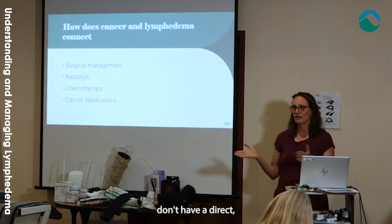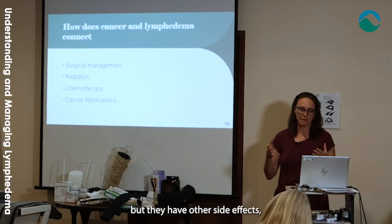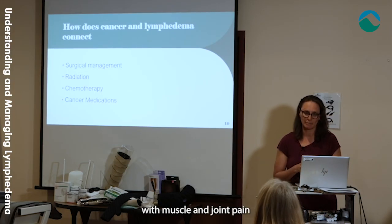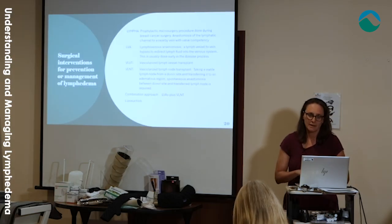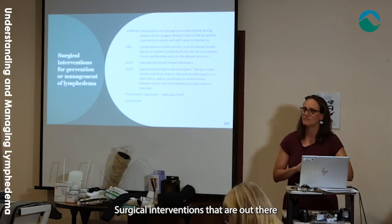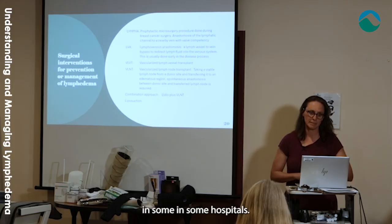Chemotherapy and medication side effects don't have a direct relation to lymphedema, but they have other side effects like neuropathy, fatigue, muscle, and joint pain that impact quality of life. So there are a few surgical interventions that are out there that are being done in some hospitals.